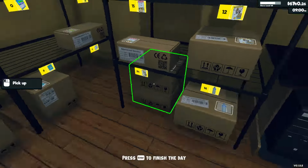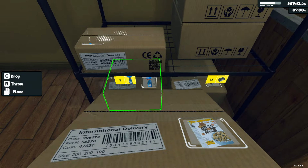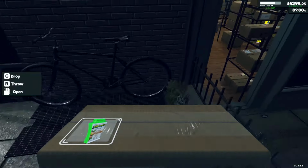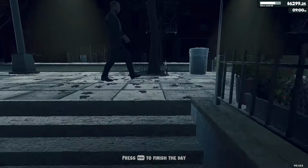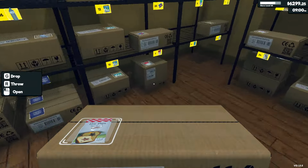Water. Bung that over there for now. Cereal. I'm sure it was here somewhere. That's right, I can just go in there. Right, shampoo. Bro, can you imagine how knackering this would be in real life?